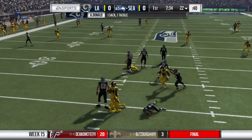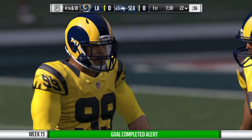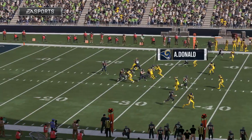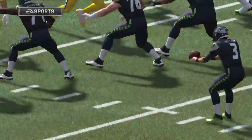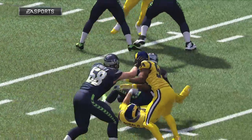Pressure comes, and Wilson's going to go down. Aaron Donald in there to get him. Sack number 14 for him on the year. Great job defensively. I think he was trying to go through his progressions, find someone to get rid of the football. Before he knew it, he was on his back. So that just brings us right back to what you said in the beginning. A great job defensively. Nowhere to go with the football. That led to the sack.